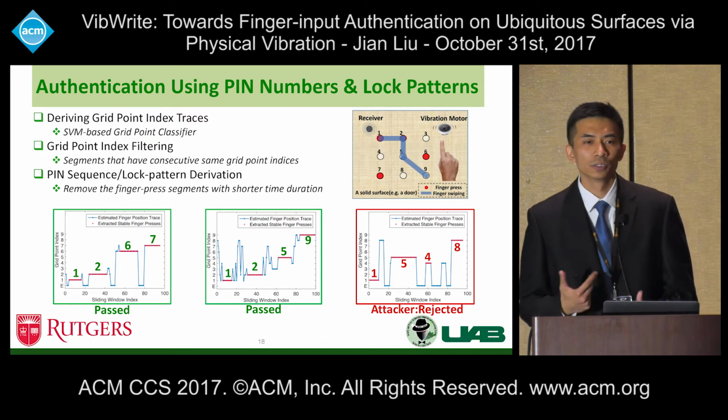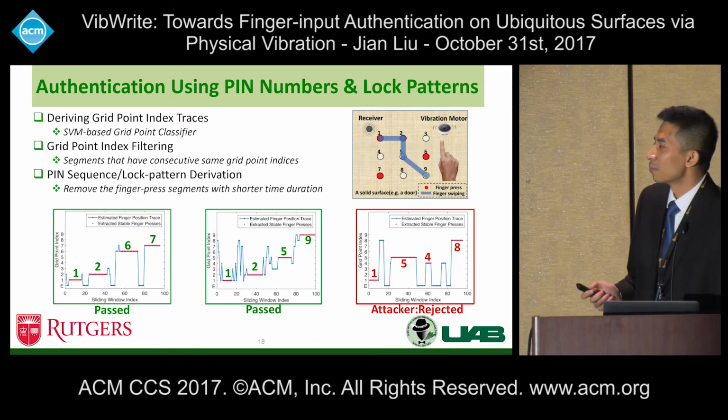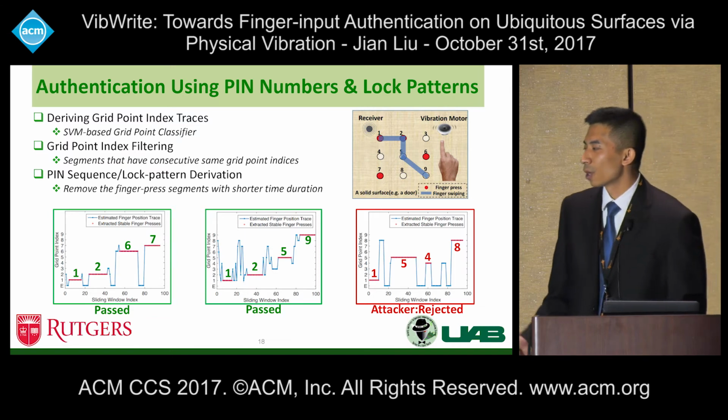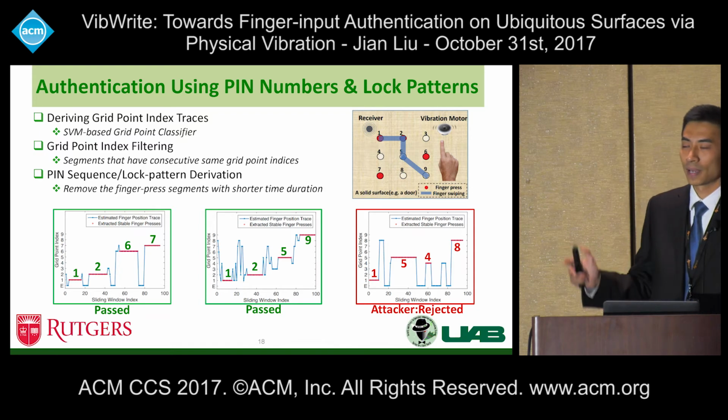Similarly, when the user performs swipes on the surface through the numbers 1259, our system can also correctly identify the numbers that the pattern passes.